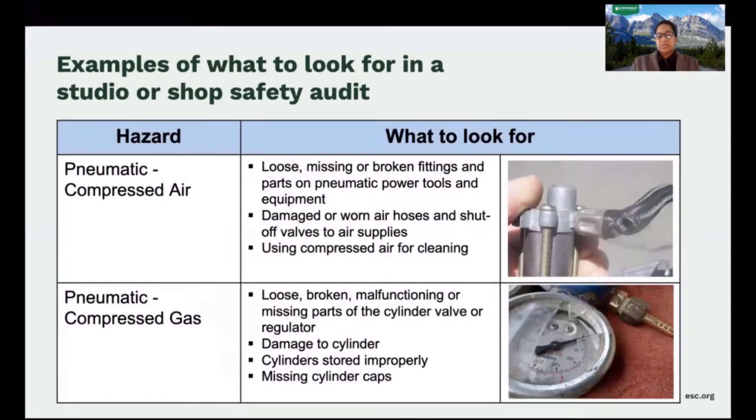And so pneumatic hazards for compressed air, you want to look for loose, missing, or broken fittings and parts on pneumatic power tools and equipment. You also want to look for damaged or worn air hoses and shutoff valves to air supplies. And you want to pay attention for anyone in your workplace who's using compressed air for cleaning. And so that's unsafe.